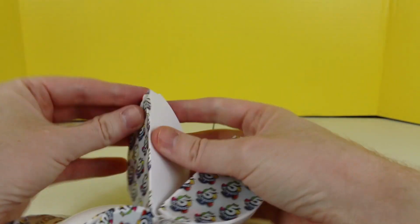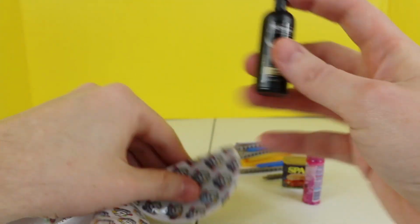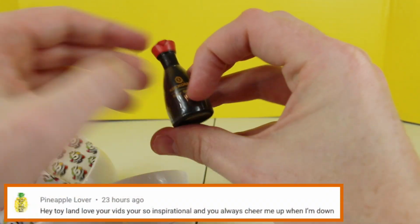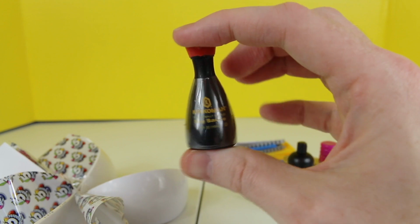Okay, let's go and see what the fourth thing is in here. And we got Tresemme conditioner. Nope, this is a shampoo again. So this is the second shampoo that we've gotten. And then last but not least, we have this right here. This is new. This is soy sauce. Sweet, we got some soy sauce. A very, very big thing of soy sauce.